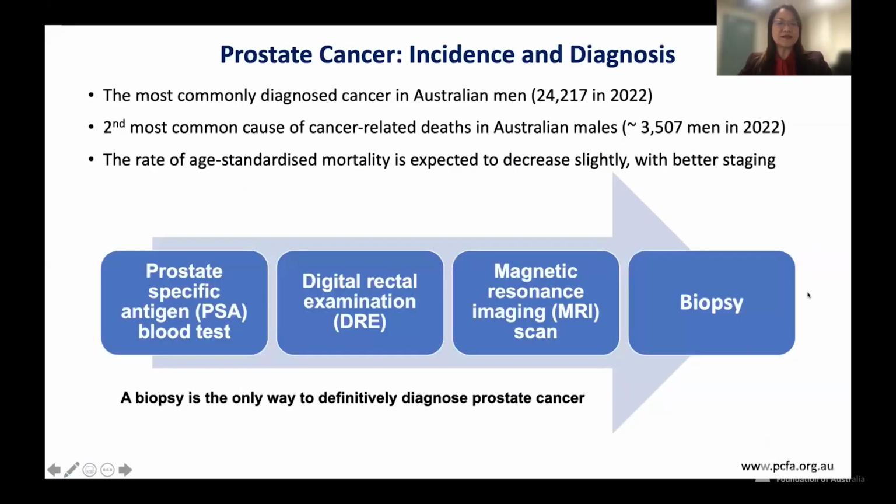As you all know, prostate cancer is the second most commonly diagnosed cancer in Australian men, even overtaking that of breast cancer in 2022. It is also the second most common cause of cancer-related deaths in Australian males in 2022, with only lung cancer being more morbid than prostate cancer. However, this rate of age-standardized mortality is expected to decrease slightly with better staging.